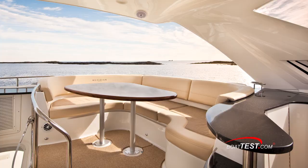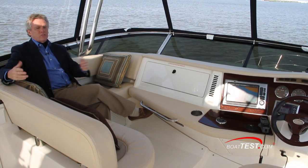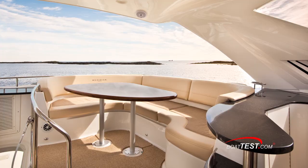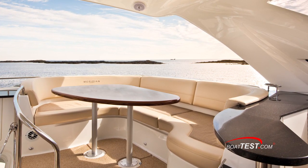Because the helm is always the most popular gathering spot when the boat is underway, Meridian accommodated that with this nice L-shaped seating that keeps you in good conversational distance with the captain and also allows for an extra set of eyes looking forward. The aft end of the upper deck is occupied by a large wraparound settee and table, and it makes a great place for alfresco dining whether at anchor or dockside. Underway, it's a comfortable gathering area with a great view.